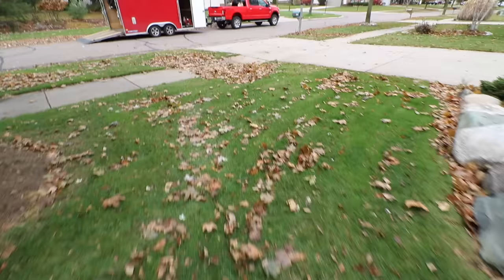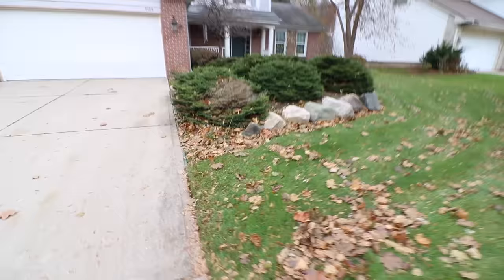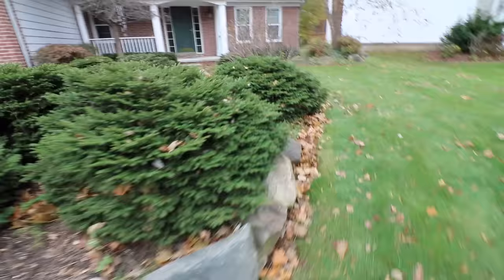So leaf cleanups are a little different, as you guys can imagine. We're gonna do it all backwards. We're going to prune first, then we're going to blow all of this onto the grass because you can't really suck up the leaves on the cement. We're gonna blow out all the beds. You guys can see the wind's going this way, which means it's gonna go right into the middle of the yard, which is perfect.